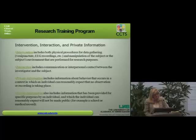Intervention includes both physical procedures for data gathering. Examples of these would be venipuncture and EEG recording, and manipulation of the subject or the subject's environment that are performed for research purposes. Interaction could include communication through maybe a focus group, through an interview, or any type of interpersonal contact between the investigator and the subject.